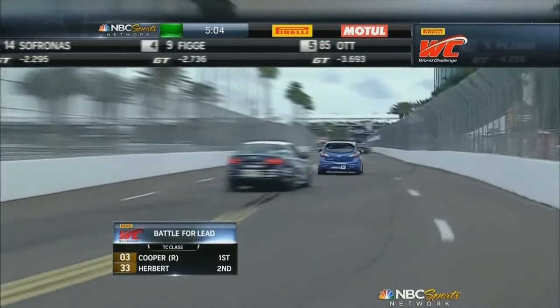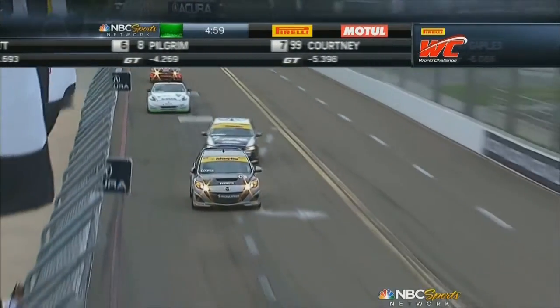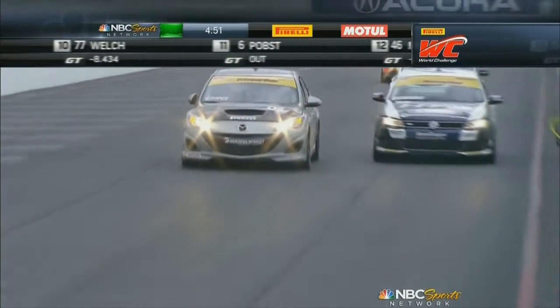And Michael Cooper is on point. He has taken the lead back in touring car as well. So this restart has really affected the flow of this. He's wide. He missed the apex a little bit there. Can Herbert get a run on him? Watch for it. No.